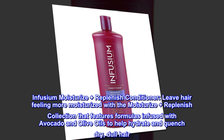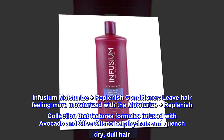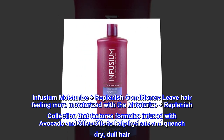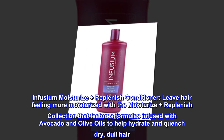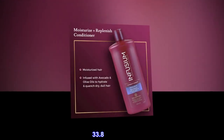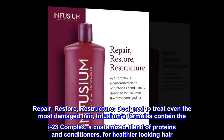Infusium Moisturize plus Replenish Conditioner. Leave hair feeling more moisturized with the Moisturize plus Replenish collection that features formulas infused with avocado and olive oils to help hydrate and quench dry, dull hair. 33.8 ounces bottle.